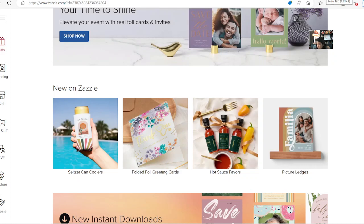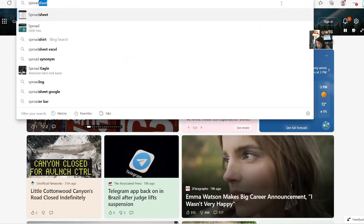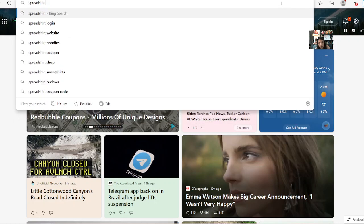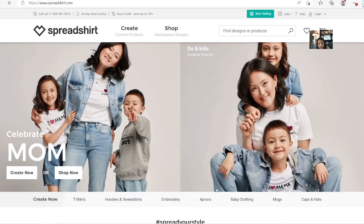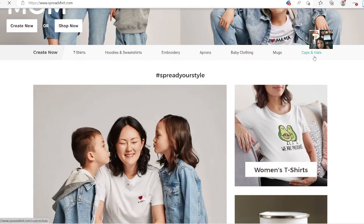And I just wanted to show you one more. There's a couple more, but this one is more print on demand, more so Spreadshirt. And so you can also do a lot of things. It's more focused on apparel and baby clothing, aprons, mugs, caps, hats, things like that.